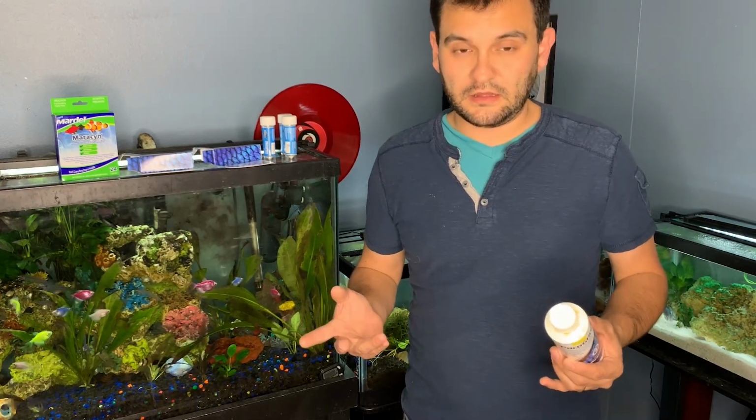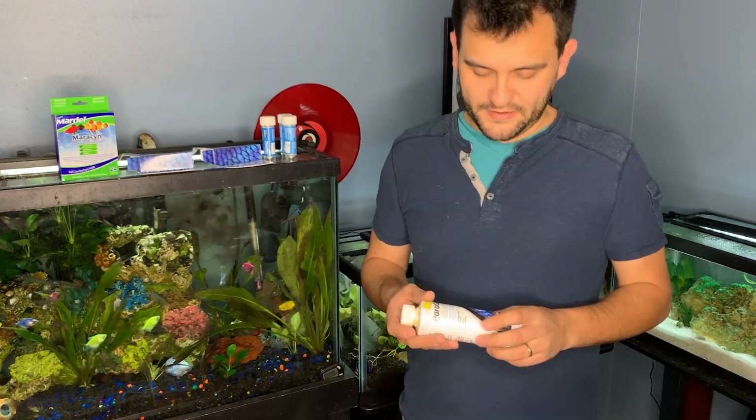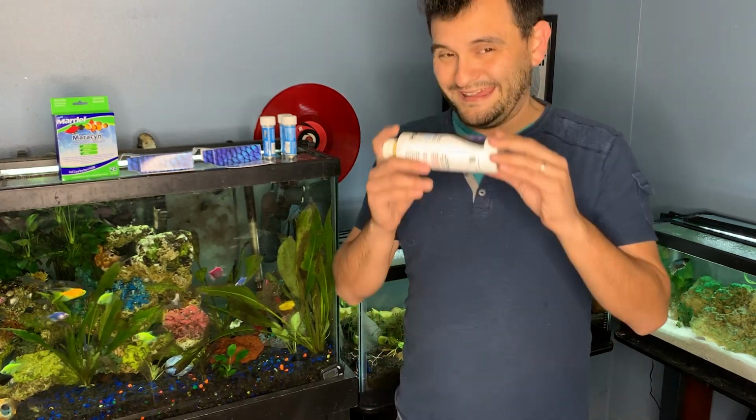It hasn't killed, as some people say, it can be harmful to snails doing a lot of antibiotics. This hasn't hurt my snails. This is either my Nerites or my regular mystery snails. I'll talk a little bit about ick, the issue that I had with it, and what I used last.